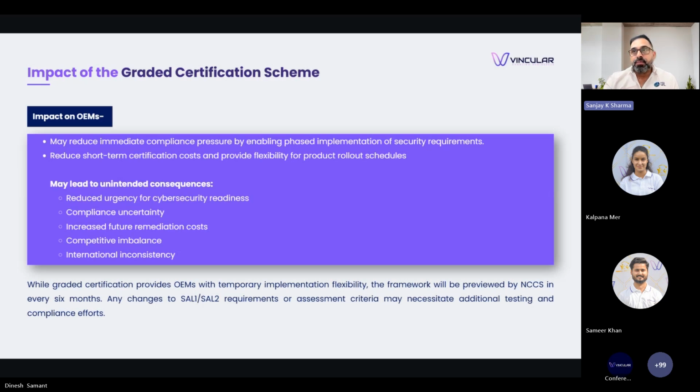First, reduced urgency of cybersecurity readiness. Because OEMs would have the option to go for only SAL1 certification, they may delay the implementation of other security controls which are needed to achieve a higher level of security in the device. Right now they can take the option of SAL1, but ultimately they are not achieving all the security controls which are supposed to be there in the device. And going forward, if NCCS revises this graded system from time to time, they have to come back again with implementation fees, because there will be remediation fees that they need to work on.